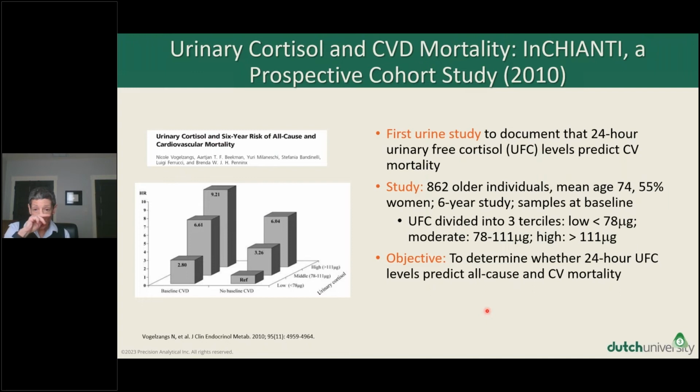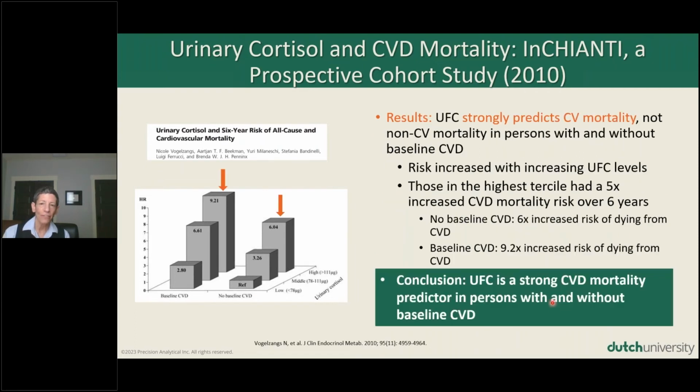And now let's look at urine. This was the first urine study done. Their objective was to determine whether 24-hour urinary-free cortisol levels predicted all-cause and cardiovascular mortality. Urinary-free cortisol was divided into 3 terciles: low, moderate, and high. And what did they find? Guess what? Urinary-free cortisol strongly predicts cardiovascular mortality.